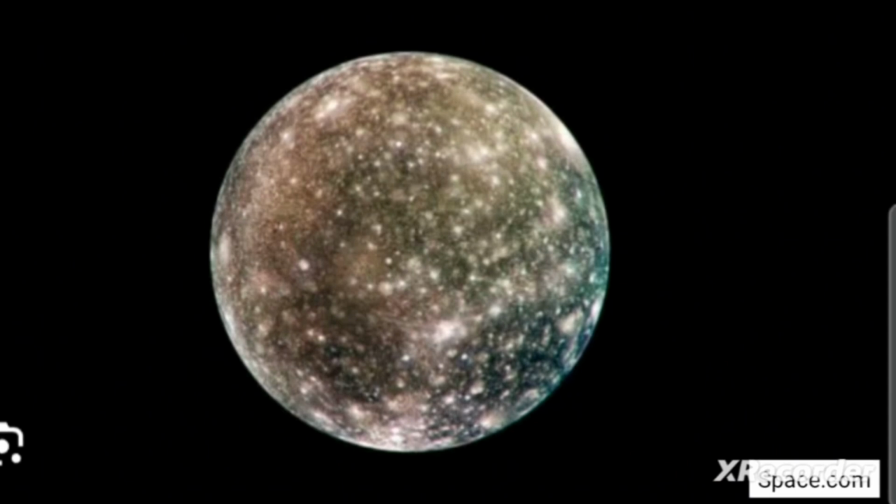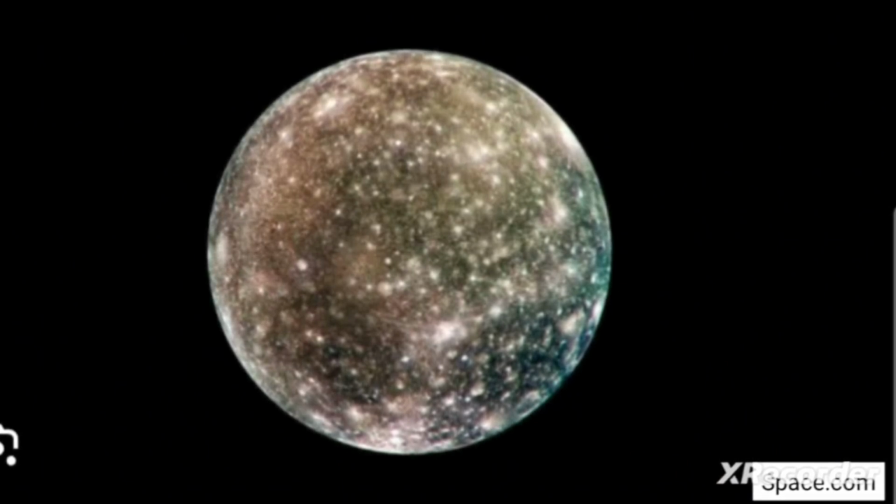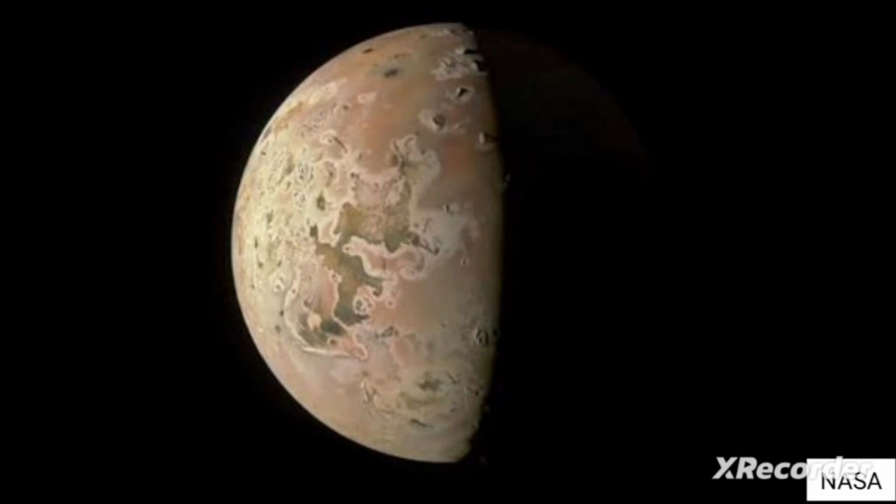And then there's Callisto, with the oldest surface, with craters, cracks, and dust more than any other object. It even has a recently discovered layer of ozone. Finally, Io, the most geologically active moon, with thousands of volcanoes shooting out springs of lava every day. It can even be seen from space. It has the highest density of any moon.